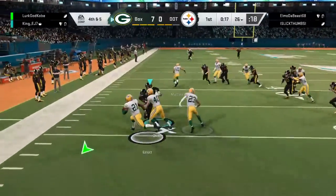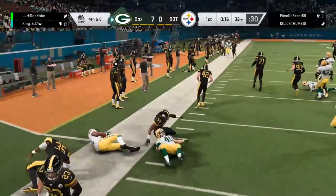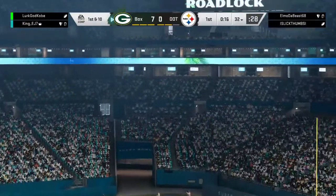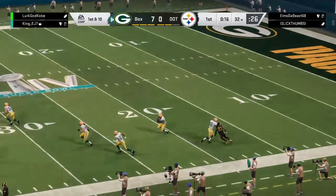This is taken at the 18. Nice job bringing that one back. 14 on the return. And it'll be Packer football here. 1st down and 10.